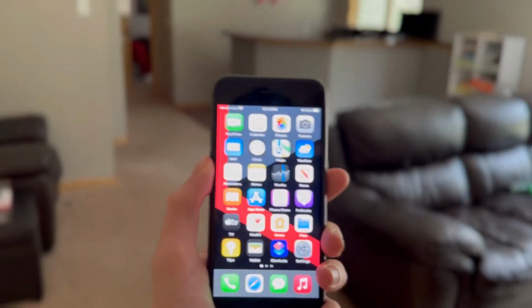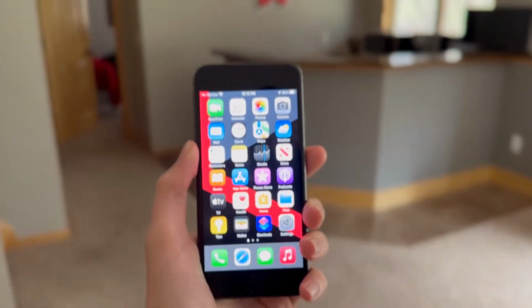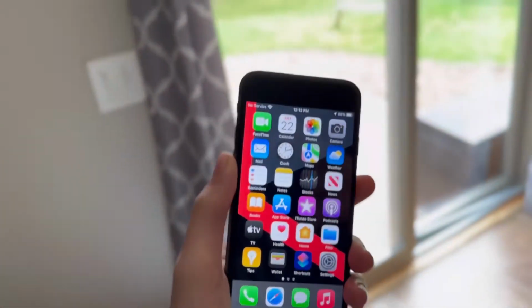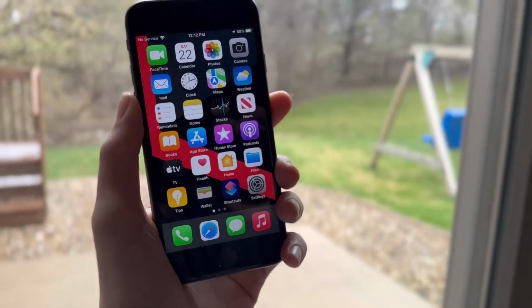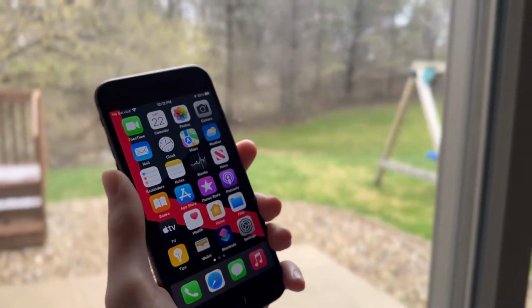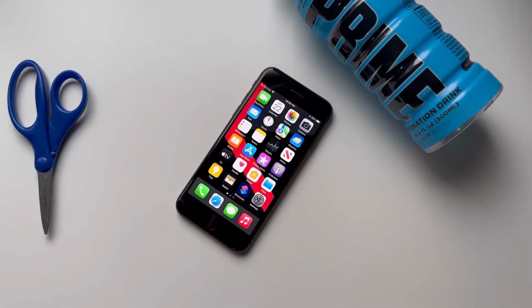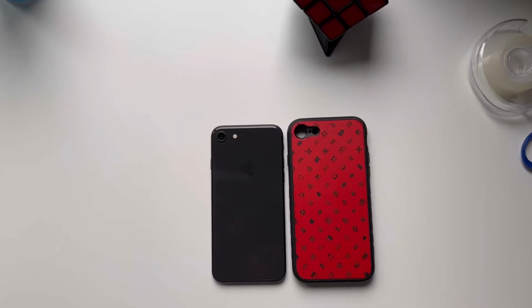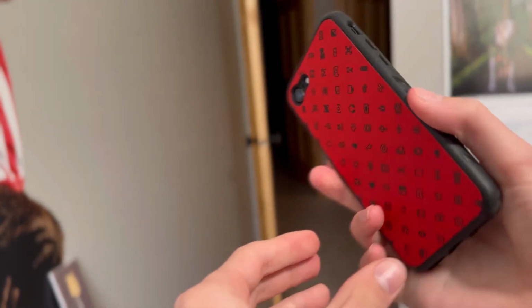ID. As far as how durable this design is, the glass on the back is going to shatter if you drop it from a couple feet, and the front will probably crack because the phone is made with a lot of glass and more fragile materials. So I recommend you put a case on it like this one from D-Brand, or even a cheap one will still protect your phone just fine.